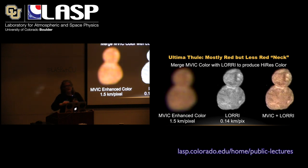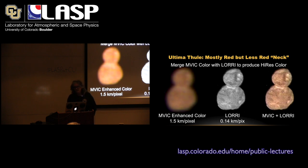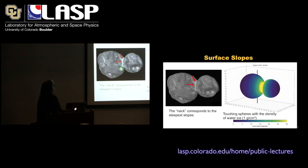So you don't see any geological activity on this thing. There's no turning over of the surface. This surface has sat there and just been radiated for 4.5 billion years. And so the chemical reactions have led to this reddish stuff, which, like Pluto, is probably some kind of hydrocarbons, because you put together carbon, oxygen, nitrogen, and you're going to get hydrocarbons. Okay, so that's the idea.